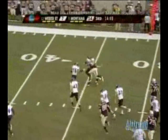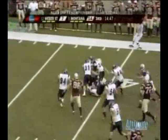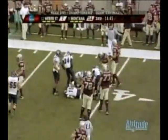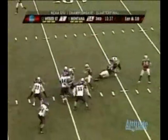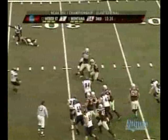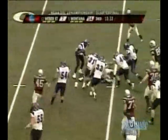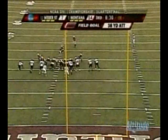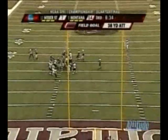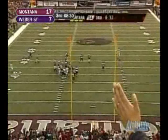Reynolds gashes one across the 30, runs over somebody at the 40-yard line, and that's 21 yards. Kick on the way. He nails it.